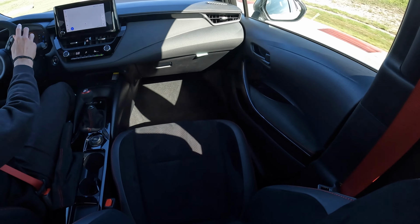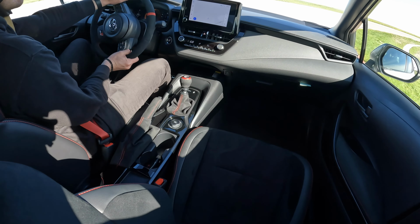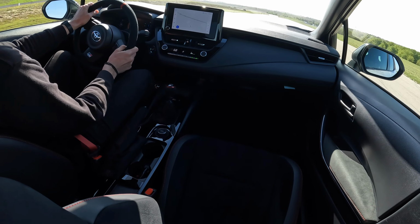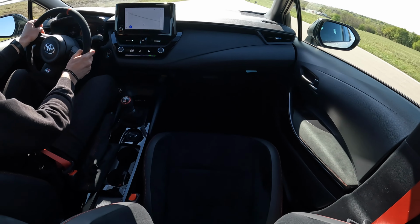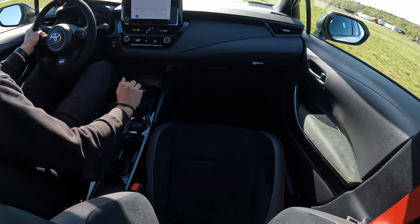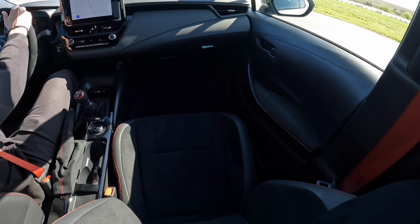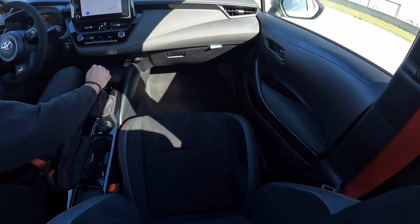Oh, this is a lot of fun. I can see why this car is more money. Oh, the Cup 2s. There's just loads of grip. The chassis is brilliant. The dampers have been retuned. It's firm, but it's not at all punishing. Well, I'm driving it on the track, so I guess I wouldn't totally know, but oh man, this is a joy. This is a great chassis, great suspension, great shift action.